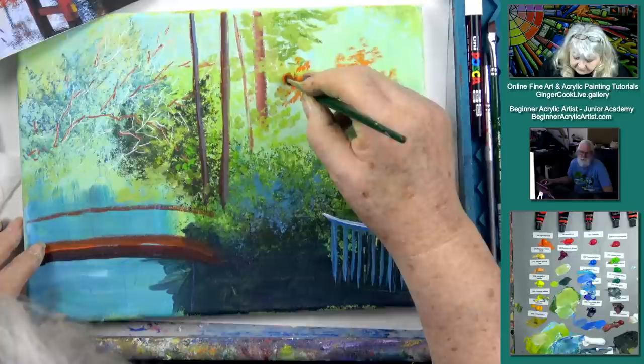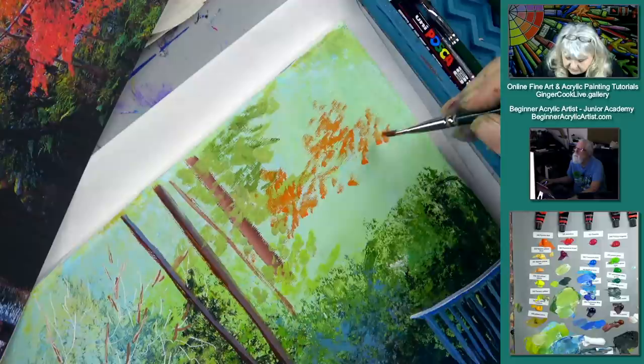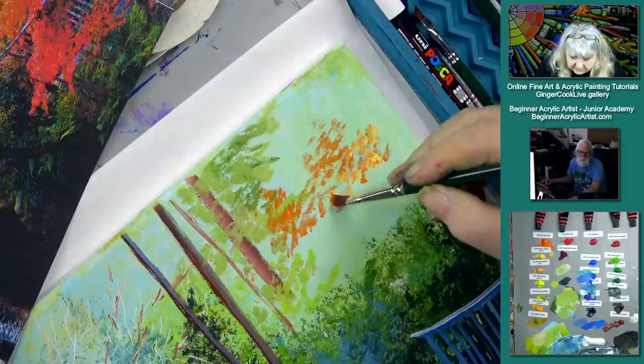So we'll just put a few of these in here like this. And again, a sponge probably would have been fine too. But we're just putting in some of these lighter colors. Okay. These background colors.